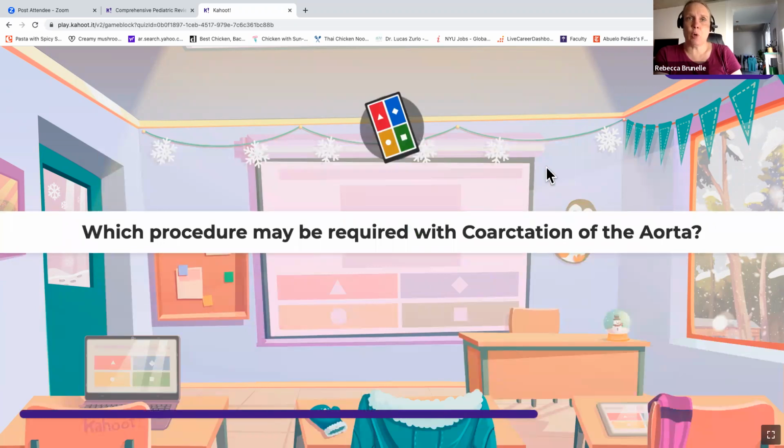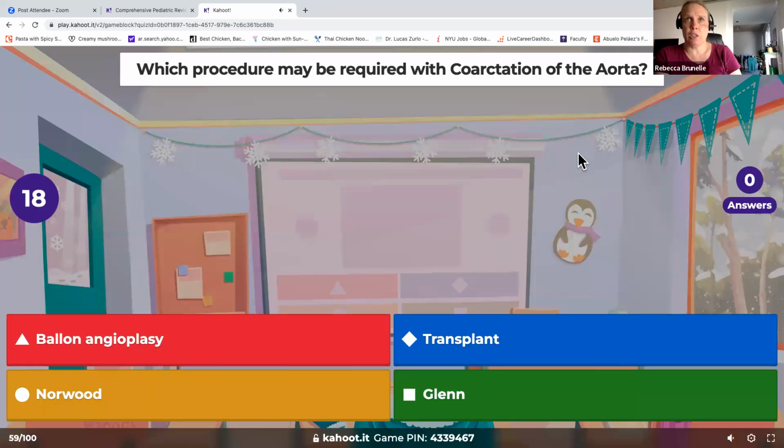Which procedure may be required if the patient has coarctation of the aorta? A balloon angioplasty, a Norwood, a transplant, or a Glenn?